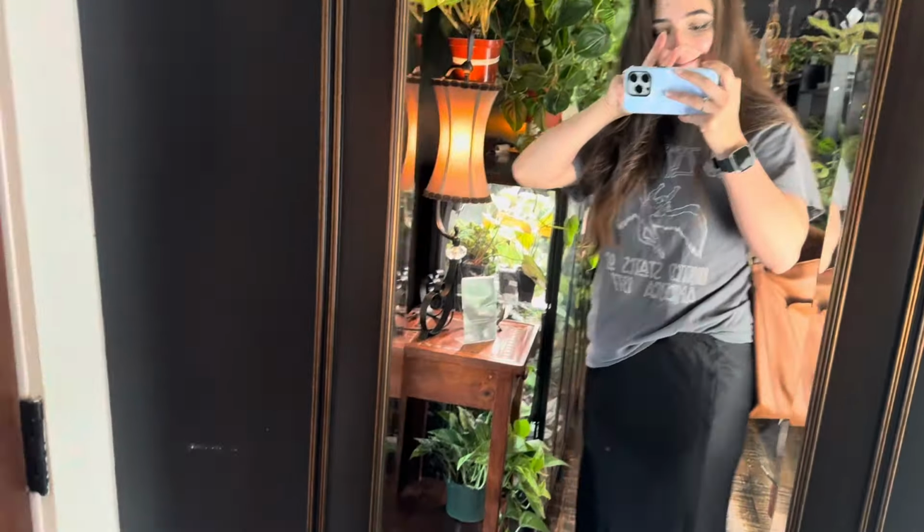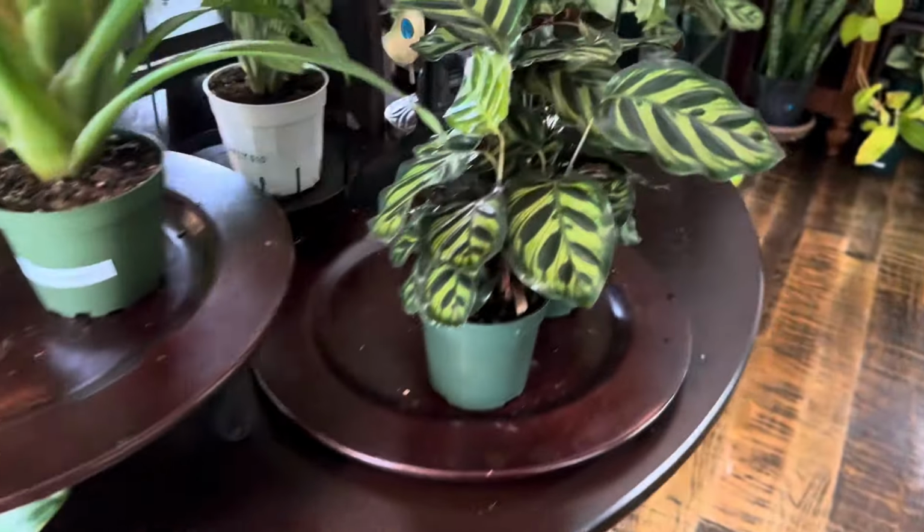Saying hi, fit check. Felt like a skirt today, even though it was so hot. But anyway, I'm moving on.